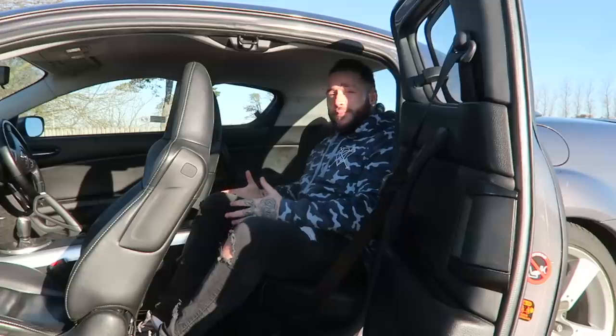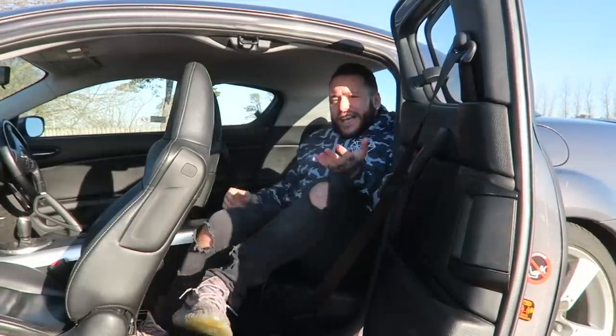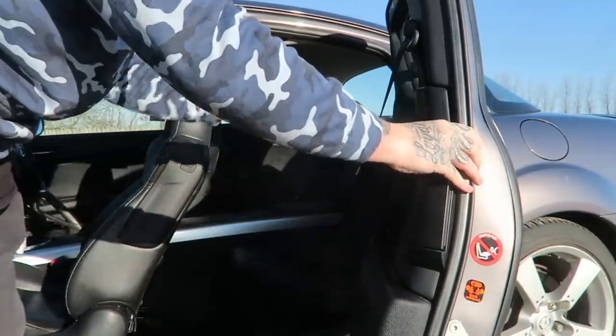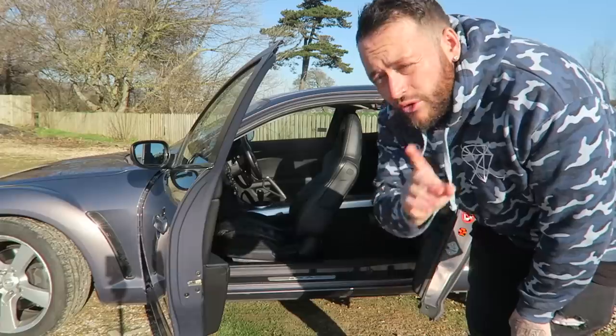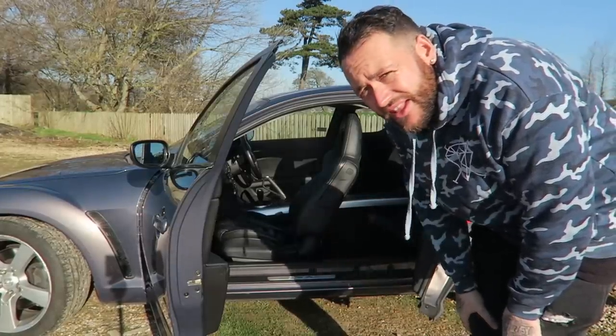If you were to get four people, four adults say, in one of these, very versatile. And you can get easily in and out because there's no pillar here. Think about that. It just means you can get your mates in and out easily when you want to go somewhere.